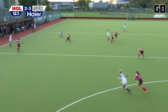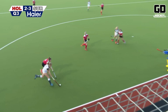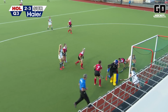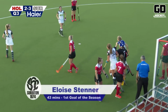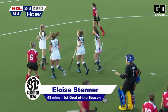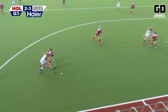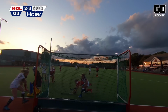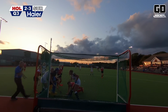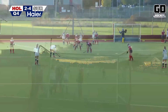Free hit to Surbiton. And that's a lovely ball to Wolven, who's in round the back here. Holcomb in all sorts of trouble. Surbiton through Wolven, driving at the line. Thomas makes the save. It's back into play, and it's turned in by Stenner. 43 minutes in, and Eloise Stenner makes it Holcomb 2, Surbiton 4. A beautiful pass on the free hit. Holcomb should never allow Wolven that gap down that right channel. And Surbiton get a little lucky that it comes back off the posts, but they extend their lead.